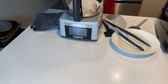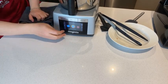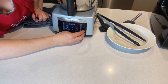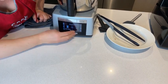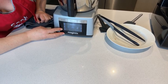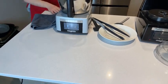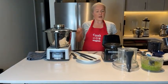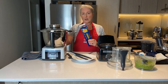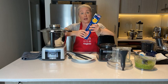Okay, so we've jumped on to expert. I'm going to go on for 5 minutes. Speed 3 is fine. And we're going to go on at 110 degrees. If you go backwards, it's quicker because it goes from 140 and we get back to 110 really quickly. So we're going to let that go for 5 minutes. Now, the reason I'm only going to do it for 5 minutes is because it's about a 15-minute cooking process, and the pasta that I have is a 10-minute pasta to cook.